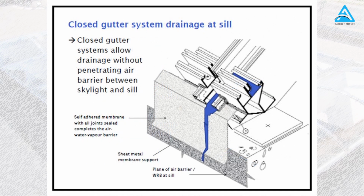A closed gutter system drainage at the sill will allow drainage without penetrating the air barrier between the skylight and sill. So you can see there's an integrated water vapor barrier. This can typically be something like an ice and water shield. And of course, we have a sheet metal membrane support, and this will allow for proper drainage.